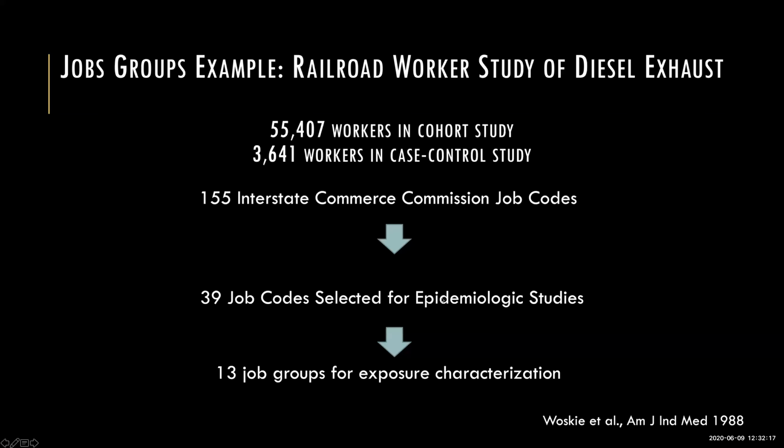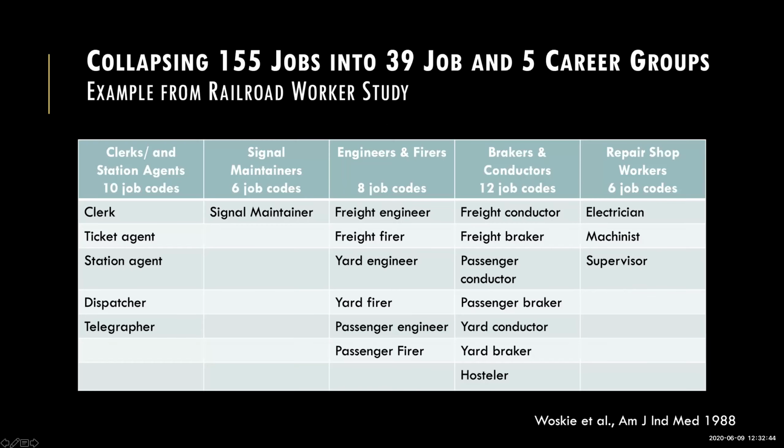We chose 39 of those job codes as being those for which we could actually know for sure that they were exposed to diesel or not. Some of the job codes often have few people in them. And of those 39 job codes, we reduced those further to 13 different job groups for which we did exposure characterization. And in this case, we're not using company data, we did our own sampling. And in the next slide, I show you how the 39 different jobs are laid out.